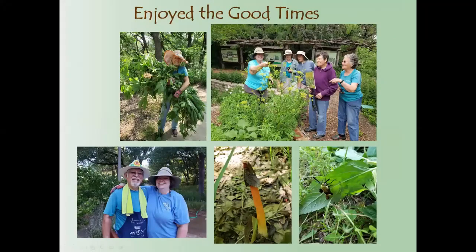And then we've enjoyed some good times just learning. As we were working, we discovered a few things this year, including this neat little mushroom, which I hadn't seen before at the Wildscape. And people, as we're working, they learn about all this stuff. So y'all need to come out on work days and enjoy the other people around you working and learn about new stuff that you may not have seen before.